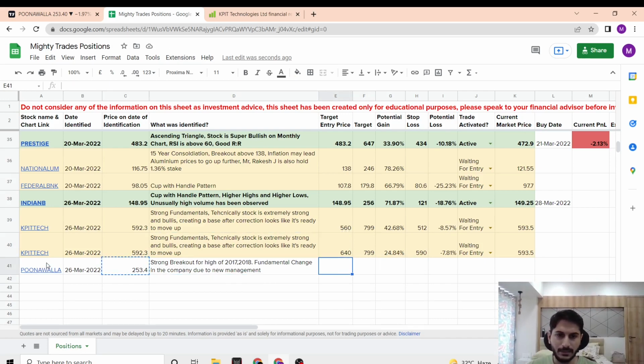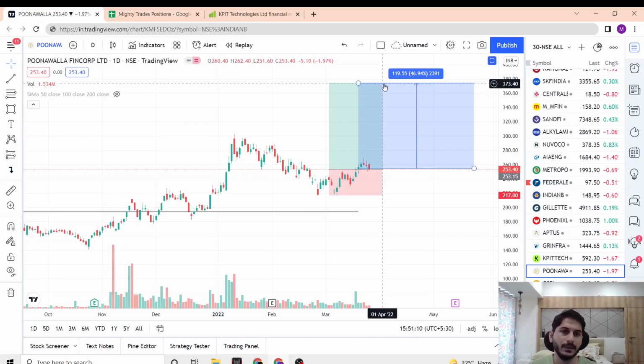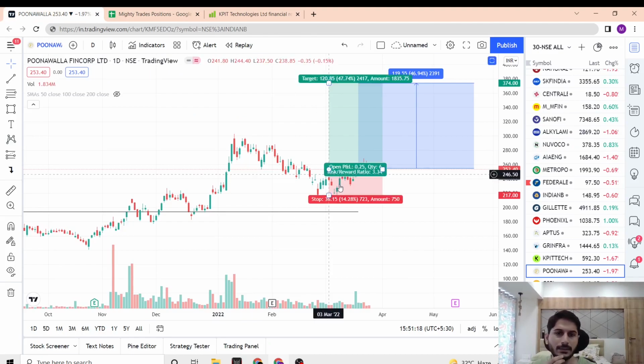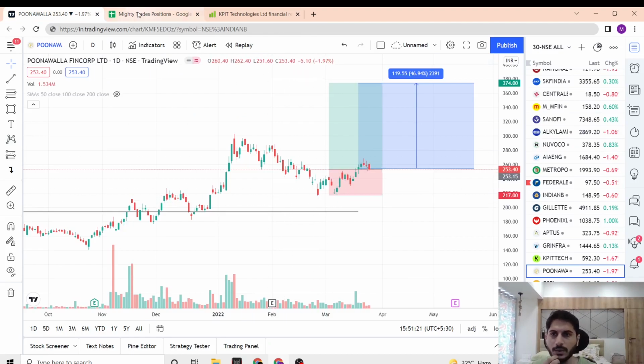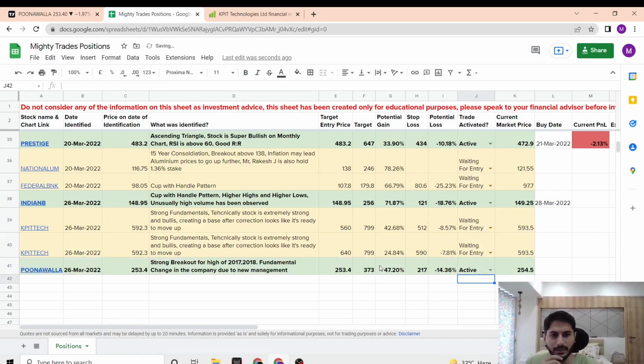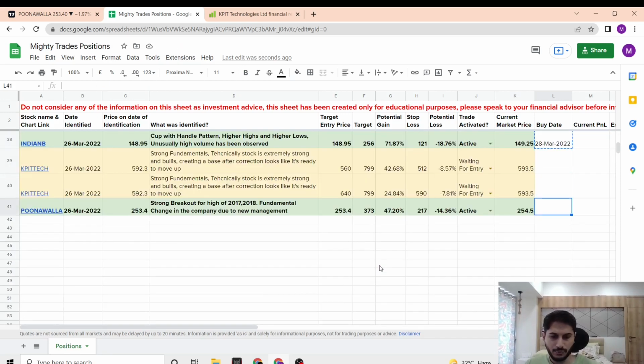Target entry price will be the existing price. The target is, let's see here, 373 rupees. The stop loss is 217. So the potential profit is 47%, the potential loss is 14%. This trade is currently active, and this is the current market price. I'm going to put 28 March as the placeholder as usual. And that's that.